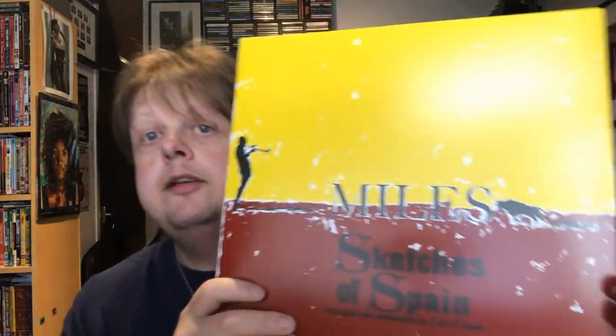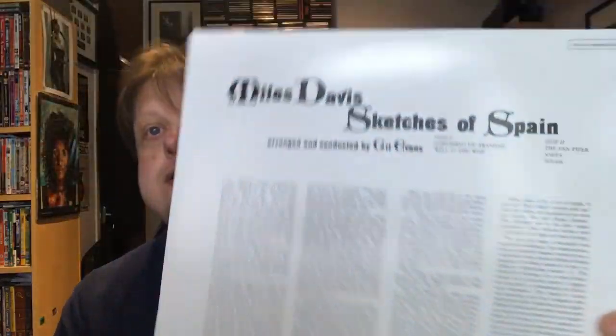Well, was sealed. This was also new and sealed. This is Miles Davis's Sketches of Spain, one of my 3 favourite Miles albums. And again, nothing exotic about the vinyl. He's had that in for quite a while, and I've been tempted for a while, and I finally bit the bullet.